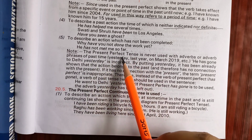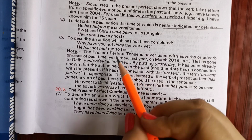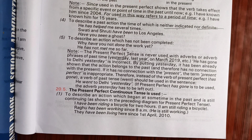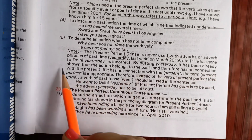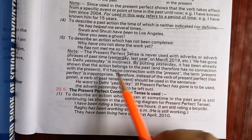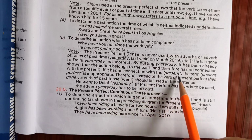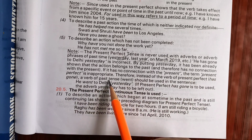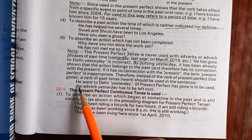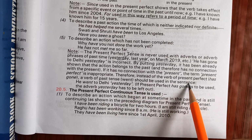So, the present perfect tense is never used with adverbs or adverb phrases of past time, like, remember this, yesterday, last year, on March 19, 2019. "He has gone to Delhi yesterday." No, he went to Delhi yesterday. By putting yesterday, it has already been shown that the action belongs to the past. If there is no connection with the present, the term present perfect is inappropriate. Therefore, instead of the present perfect verb "has gone", a verb of past tense, as I told you, "went", should be used in the sentence.